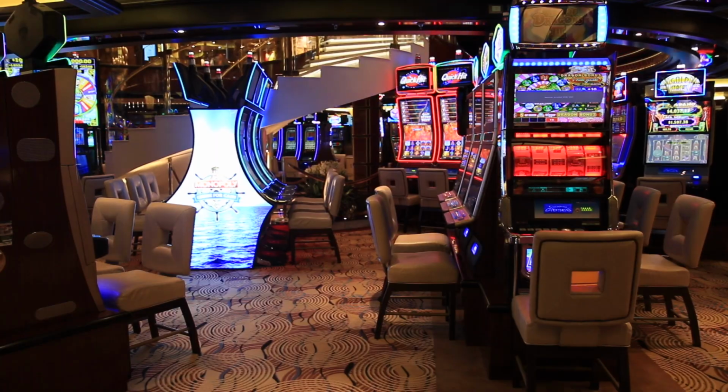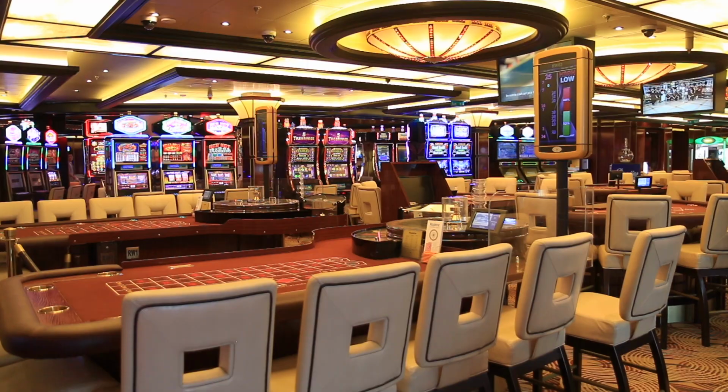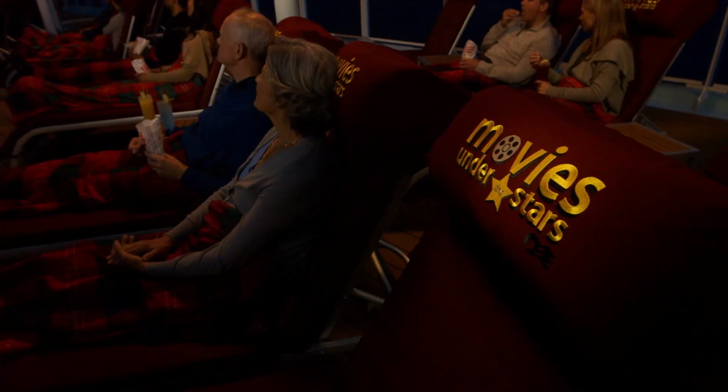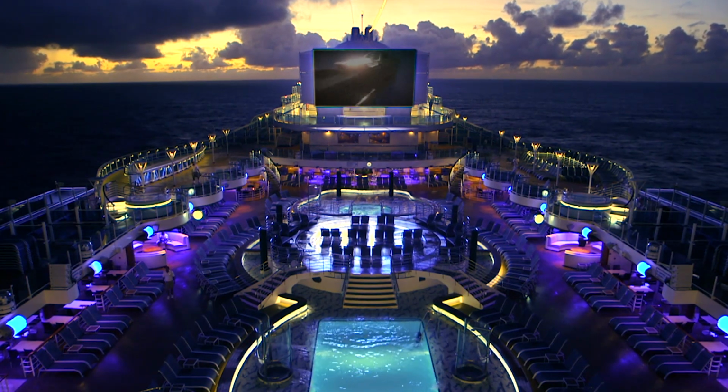This is a huge casino with lots of very modern machines, lots of tables, really popular venue. One of Princess Cruises' signatures is Movies Under the Stars, and this is a massive big screen out on the pool deck where they may show concerts during the day, and they will often show movies in the evening.